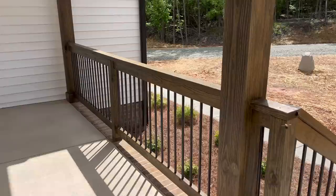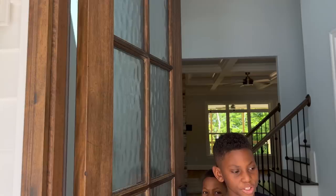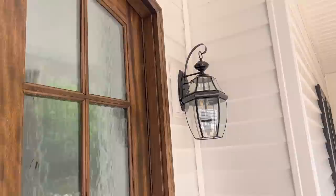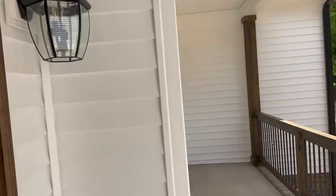We did do these lights here, this one and that one. There's two bees. These are from Home Depot, but I didn't buy them. I got them from a liquidation place that sells Home Depot stuff. So I got a lot of my lighting for less expensive, not regular price. But this is it.